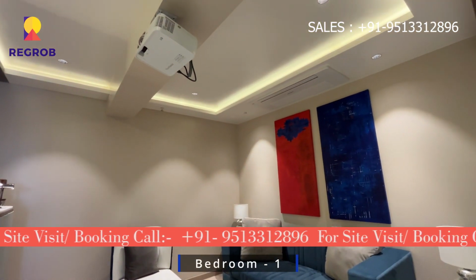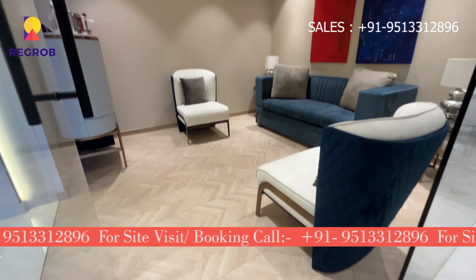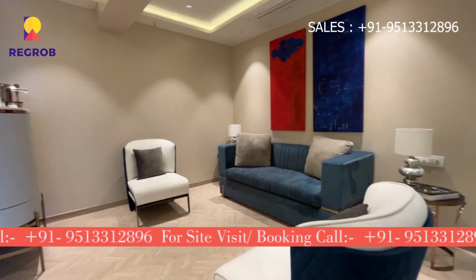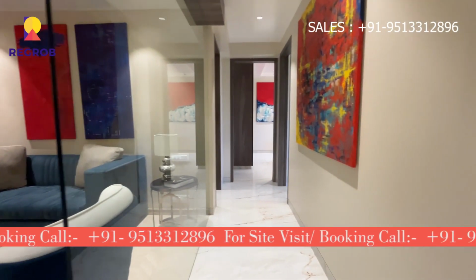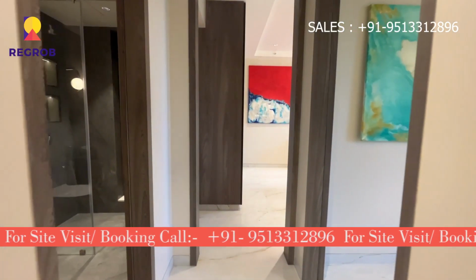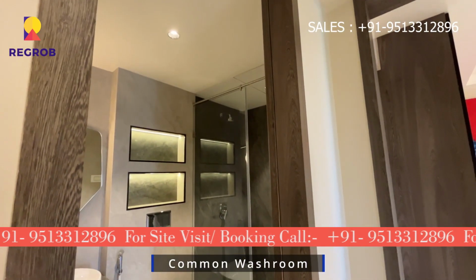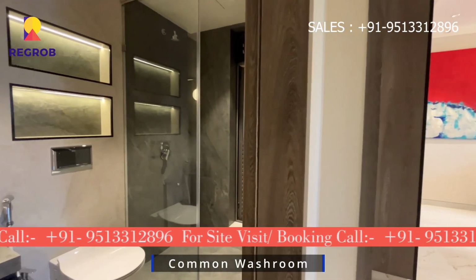Now let's check out the bedrooms. This is the first bedroom, perfect for a home office or anything else. Then here is the common washroom, well furnished.